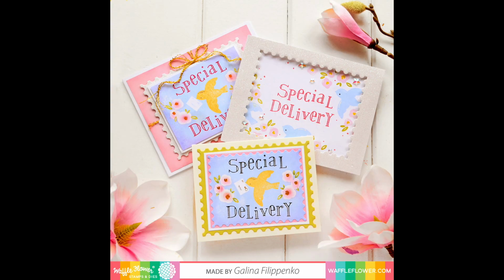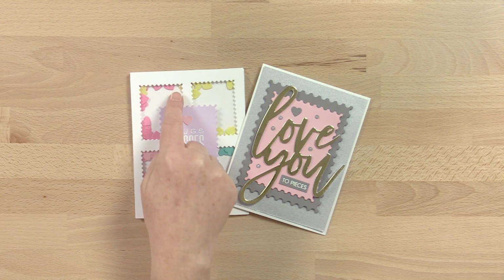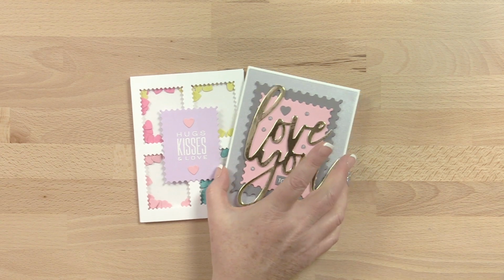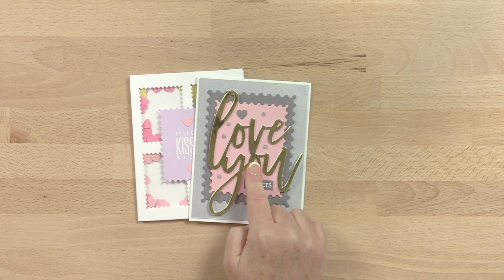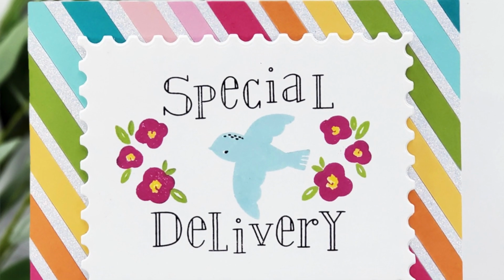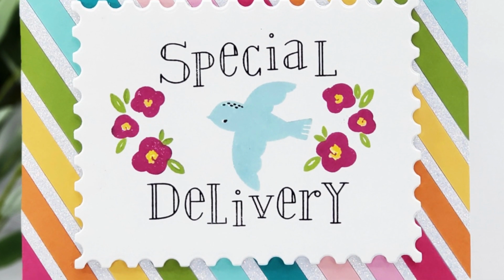Look at this happy trio of cards that Galena made where she combined the stamp set and the die together. You can use the smaller dies from the die set to create a postage stamp window look for a shaker card. Or you can layer them on top of each other and use that Oversized Love word die from the Floral Bundle. Here Mindy created her own little postage stamp using the layering stamps on their own. Really great use of them.